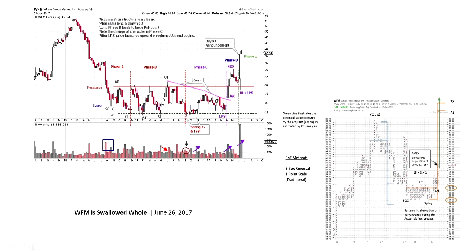But here you can see big markdown. The volume is particularly high on this last leg down. This is climactic, sets up a low, sets up a support area, automatic rally, sets up resistance. So look how well Whole Foods stays pretty much range bound by the support and the resistance areas defined by these two points. Well, on the decline down in the secondary test, you can see generally the volume is quite high.